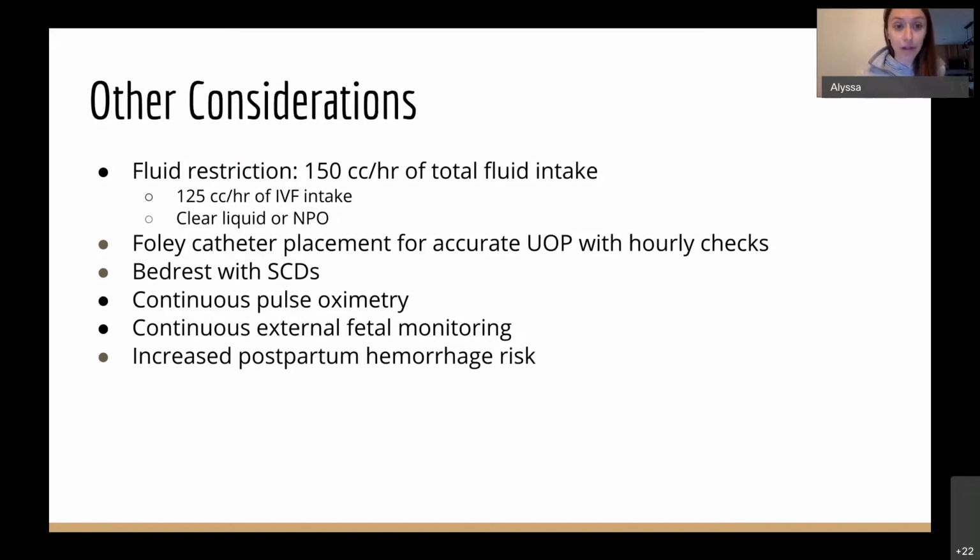We know that Foley catheters are generally placed in order to maintain accurate I's and O's. I have seen one patient who declined this in the past, and I think didn't have an epidural at that time, and so she just used a bedpan at the bedside, and the nurse was really good about trying to have her urinate at least every 2 hours if possible, but I think later on in her labor course she ended up getting an epidural and a Foley at that time.